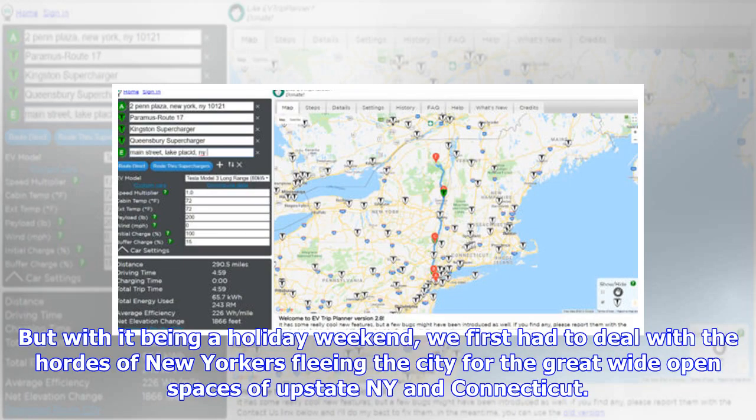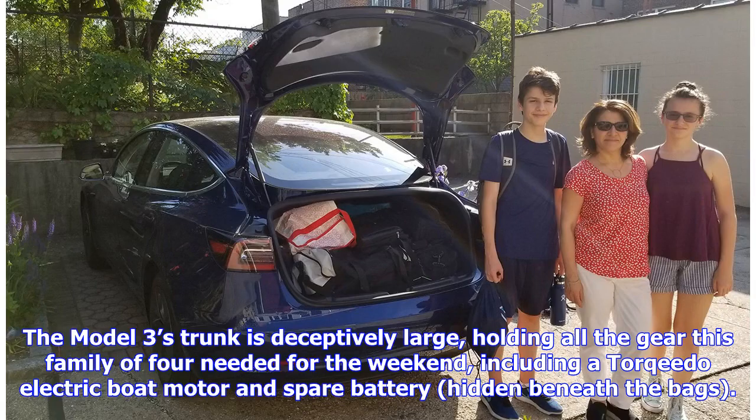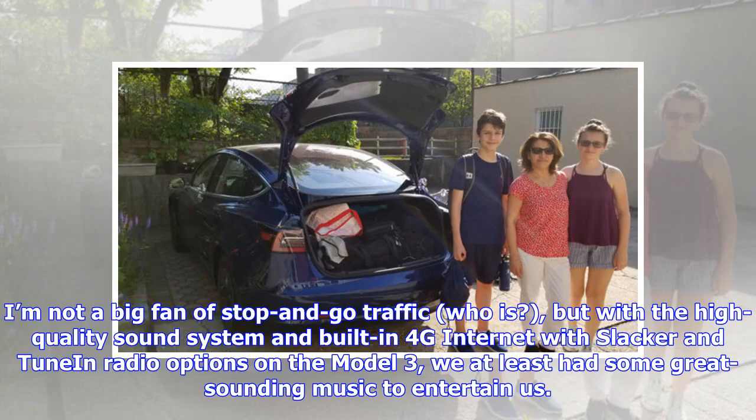But with it being a holiday weekend, we first had to deal with the hordes of New Yorkers fleeing the city for the great wide-open spaces of upstate NY and Connecticut. The Model 3's trunk is deceptively large, holding all the gear this family of four needed for the weekend, including a torpedo electric boat motor and spare battery, hidden beneath the bags. I'm not a big fan of stop-and-go traffic, who is, but with the high-quality sound system and built-in 4G internet with Slacker and TuneIn radio options on the Model 3, we at least had some great-sounding music to entertain us.